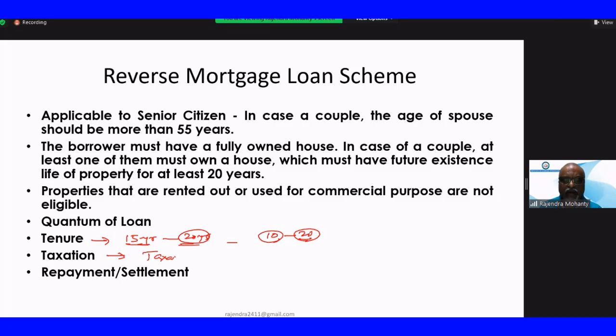taxable under the Income Tax Act. So whether it is lump sum or installment wise they get it, it is not taxable at all. About repayment or settlement, the borrower need not pay the amount if he does not have the source to pay the amount in his lifetime.